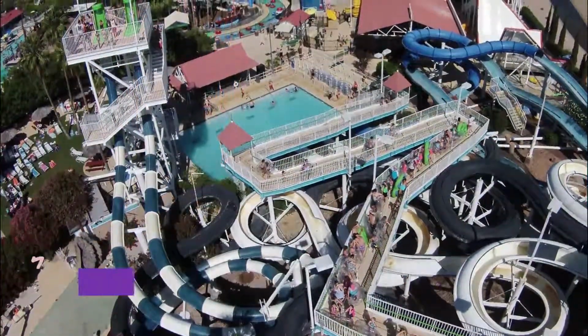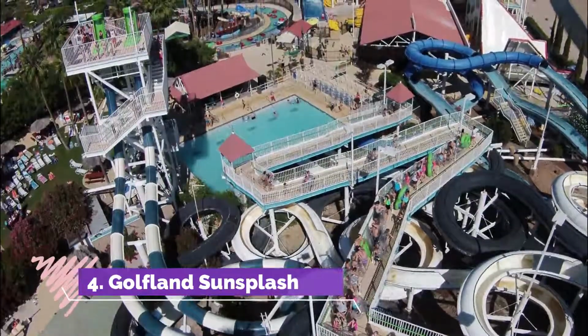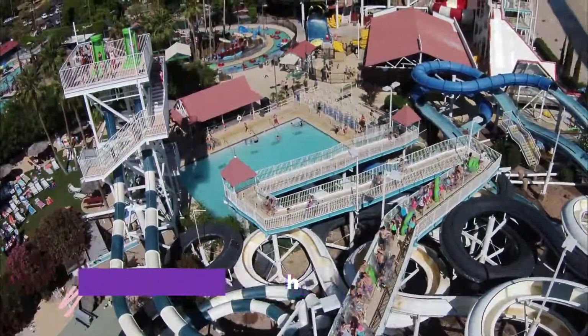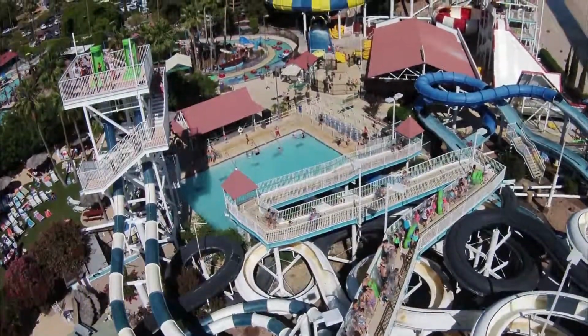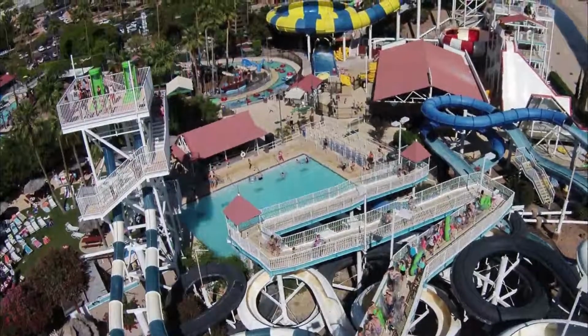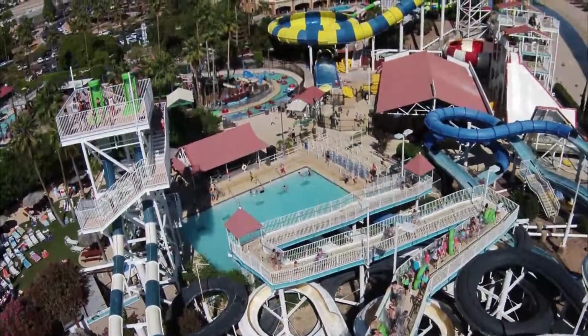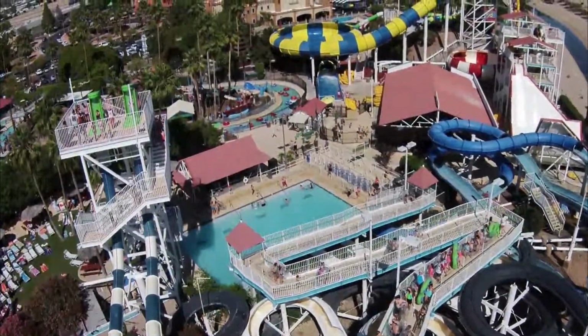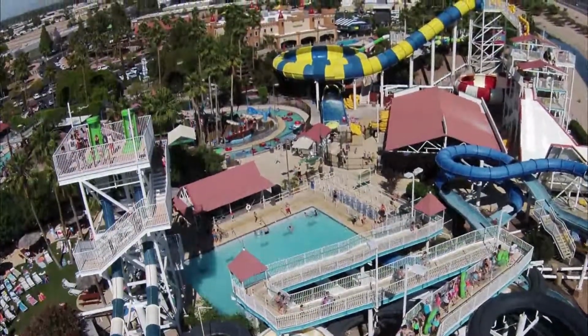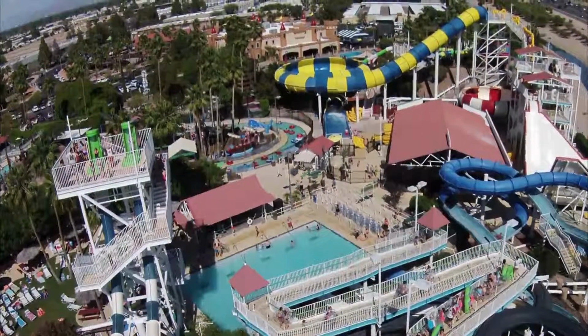Number 4. Golfland Sunsplash. The name itself has splash, so you know you're going to have a jolly good time. For those thunderous waves, there's the Thunder Bay Wave Pool. If your height is lower than 48 inches, you will be asked to wear life vests for protection. Your adrenaline will go skyrocketing on the Double Dare, Thunder Falls, Storm Rider, and the Sidewinder.